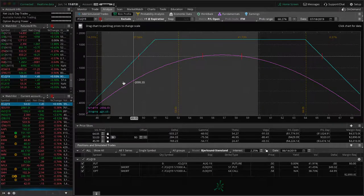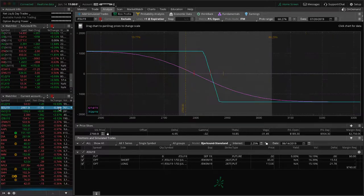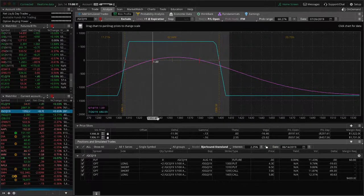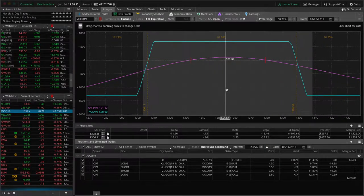ES, we've got this long put vertical that we're holding for that short delta exposure. Price is slightly out of range here. Just looking for a little bit of downside movement to get back into range. Gold, we've got an iron condor. It's been a while since we've had a gold position on, but implied volatility spiked up. Sold some premium, up a little bit of money, not enough to take off yet, just playing the waiting game there.